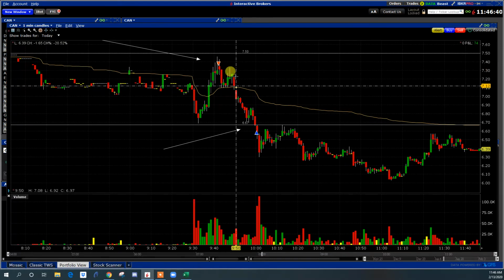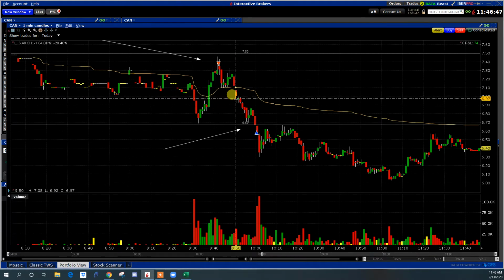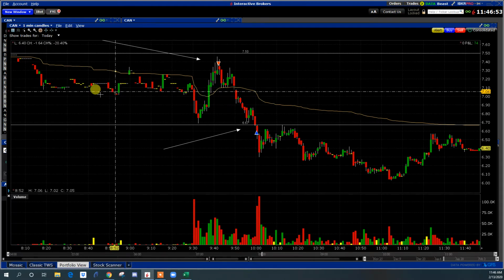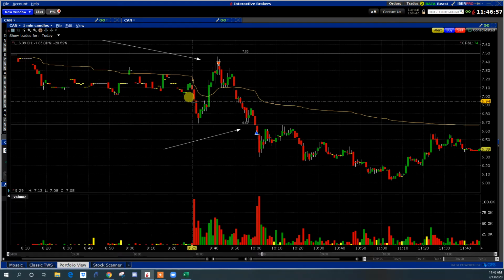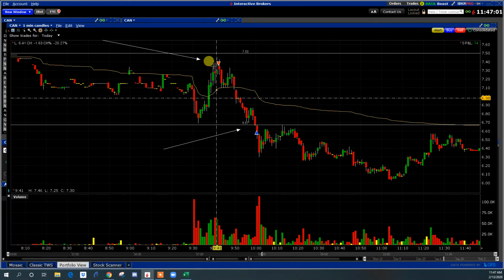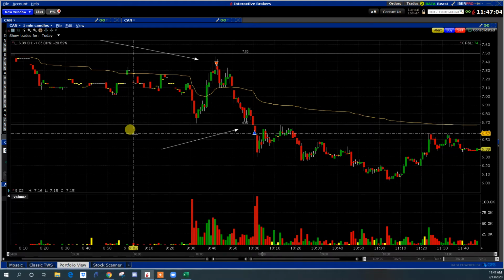Another execution that I missed: I was looking for the crack of the VWAP, but it happened so fast, I didn't want to chase it all the way down in this candle under seven, which I probably could have done, because in pre-market, the real support zone was $7. So when it breaks under that and breaks under VWAP after an attempted bounce twice, it's real bearish at that point.